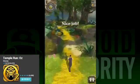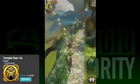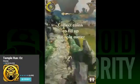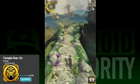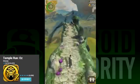As with the other Temple Run games, you can expect the same sort of fast-paced gameplay where you jump, slide, and tilt your way around levels, all the while you're being chased by spear-wielding flying monkeys, which is where the Oz part comes in. In general, there is no significant difference between it and other Temple Run games, but it's still a blast to play.